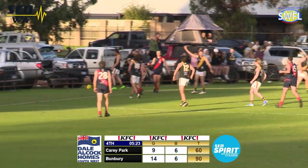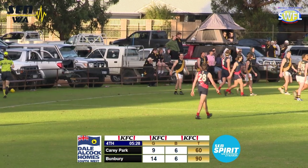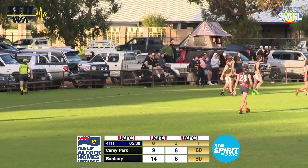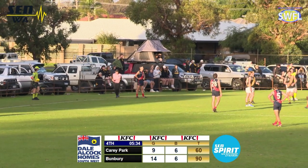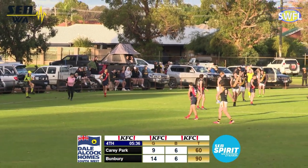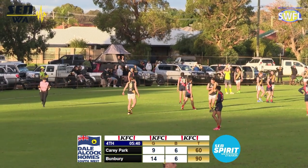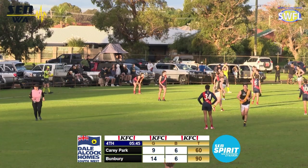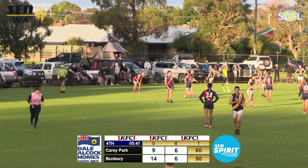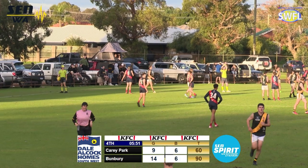Bunbury have it 4-1 here. Now it goes out of bounds, 30 metres out from Carey Park's goal. They need 2 in a row here to give themselves any chance. They're still within touch. They've got the ball inside forward 50 within a scoring zone. A blood rule, though, Weaver, and somebody will be coming to the Harvey Norman interchange bench. So a bit of a lull in play. He's not in any hurry to get here. No. As Babbage runs on as the replacement.